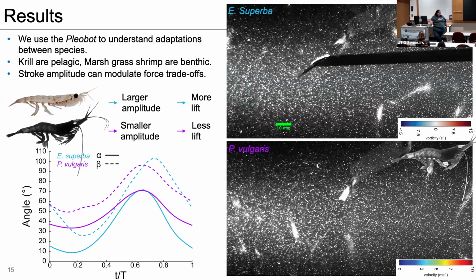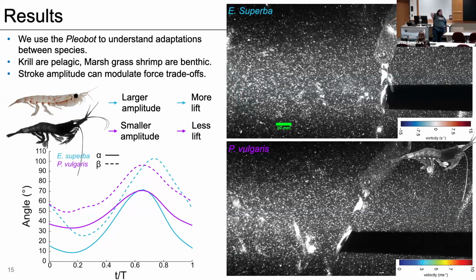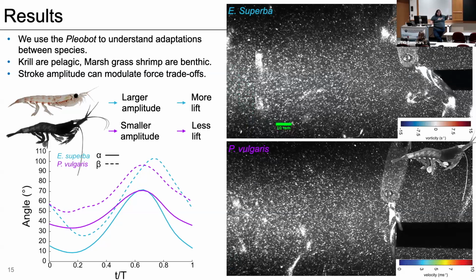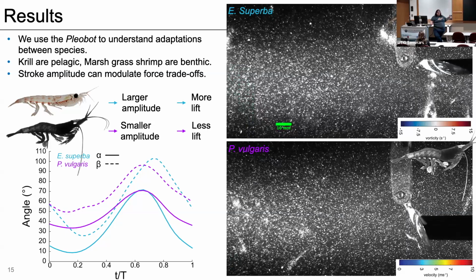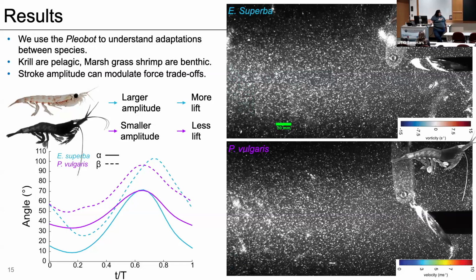These are at the same time, but you're going to see at the top video, this exopodite is going to come into the plane much sooner, because with higher amplitude, there's more forces going in that direction. So you see the raw images.